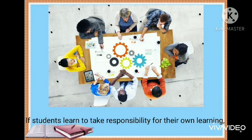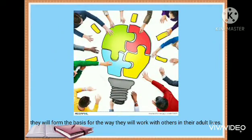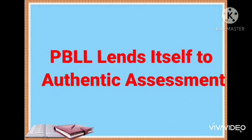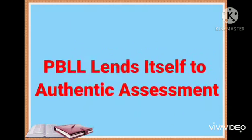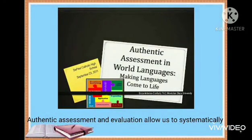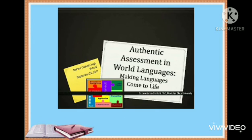If students learn to take responsibility for their own learning, they will form the basis for the way they will work with others in their adult life. Third, project-based language learning lends itself to authentic assessment. Authentic assessment and evaluation allow us to systematically document a child's progress and development.